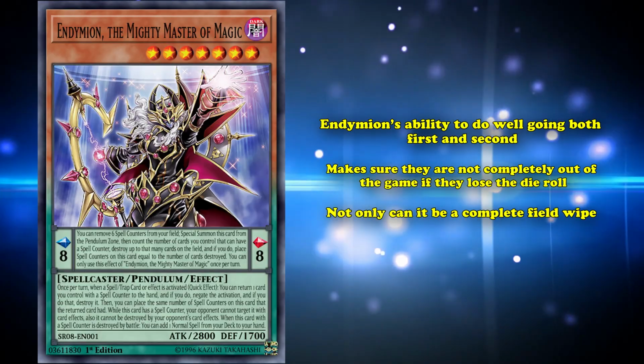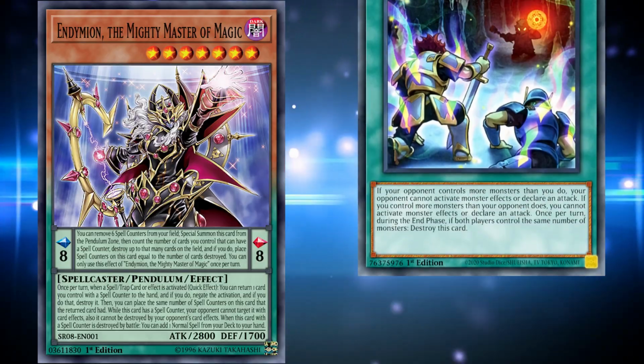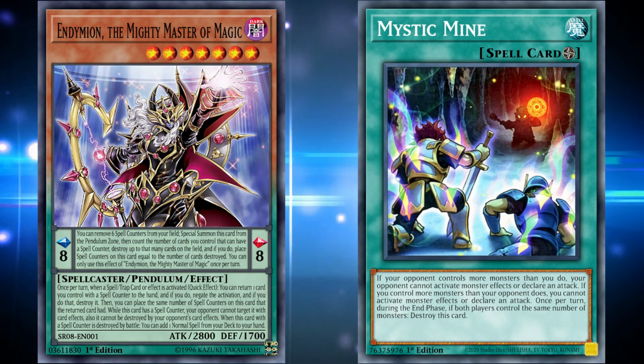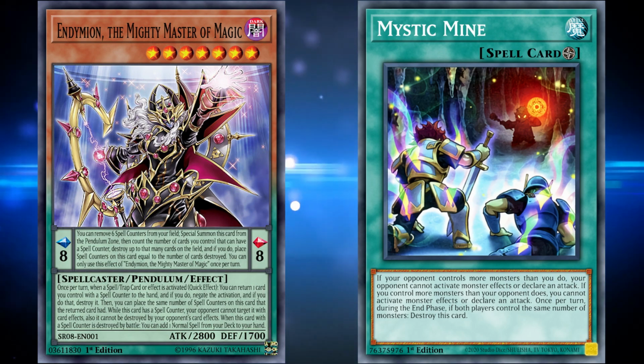Not only can it be a complete field wipe, it also lets the deck play under Mystic Mine. Endymion's effect on the scale is counted as a spell and not a monster effect, letting it be activated even while monster effects are prevented by the Mine.